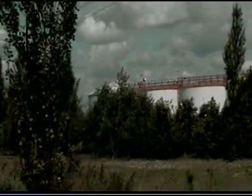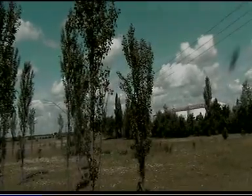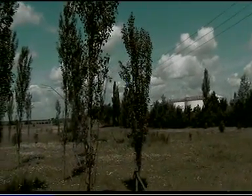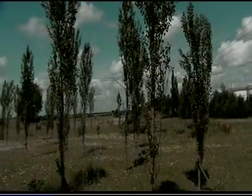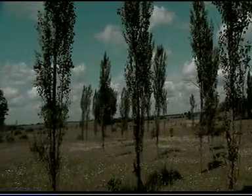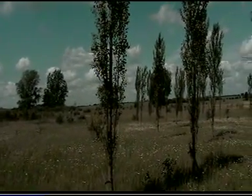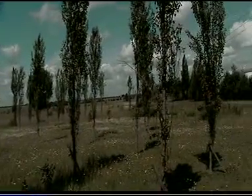Let's just have a quick look here. They've planted some trees here, but these are poplars, and as you can see, they're not doing very well at all. In fact, the suggestion is here that they'll be dead within the next 12 months. All of these poplars here are showing signs of not being very well at all. Not good.